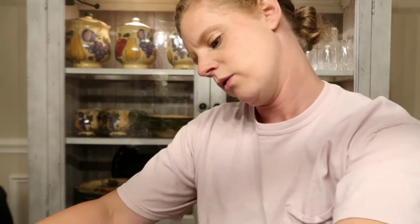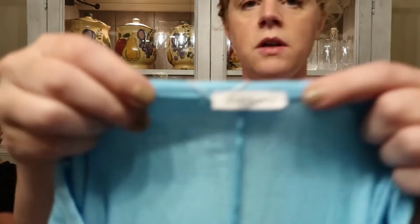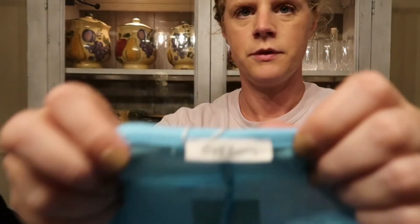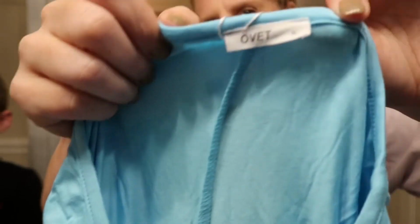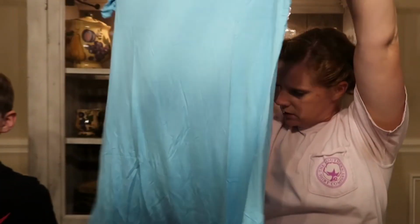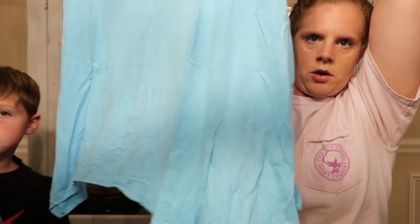Next is this. Let's see. Ovet. Women's medium swing tunic. Ovet. Size extra large. My camera would focus. That would be great. There we go. This is pretty. It reminds me a lot of a LuLaRoe top.